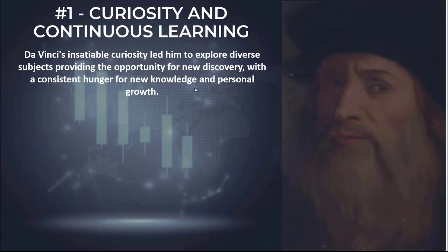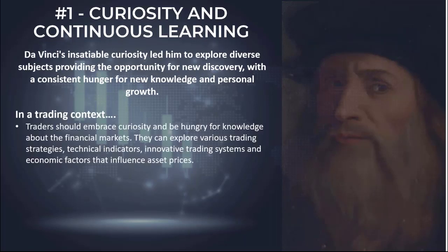And he had an incredible capacity to do that in many fields at the same time, way beyond what me or you would have. Certainly there's merit in honing down and focusing on particular types of learning, particular subtopics, but this curiosity and this desire to learn continuously for the whole of his life. Back to a trading context, if we take this principle of curiosity and continuous learning, traders should embrace curiosity.